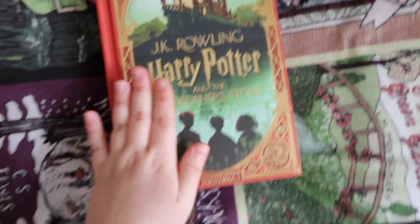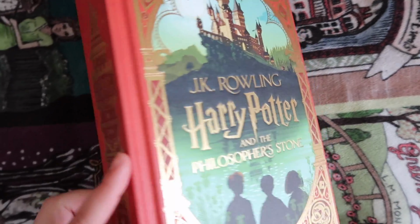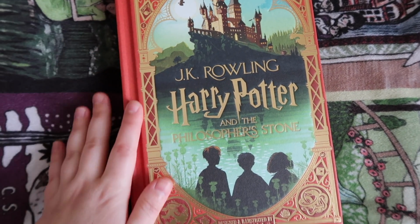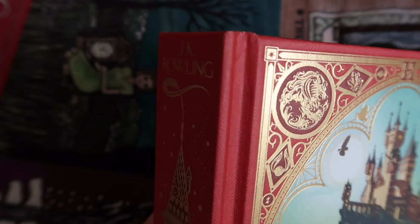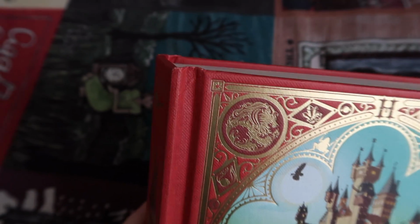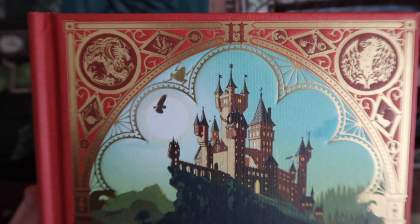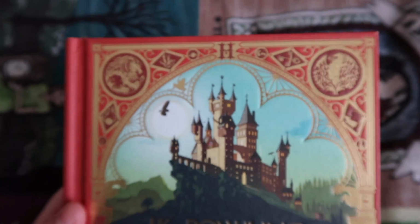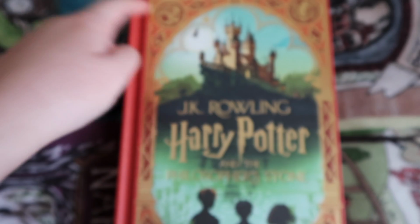Ta-da! It is so pretty. I don't know what you'd call this, but it's, I guess, like a cloth bound book. Can you see that texture on it? Hopefully you can tell. There's a good view. Look at this cover. Now, you'll notice it's got those gold details. And in each corner, you have the houses. What would you call it?